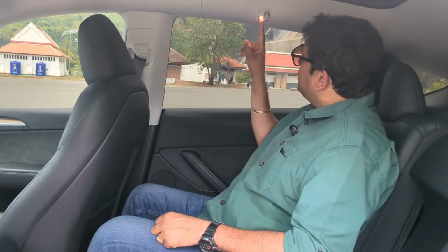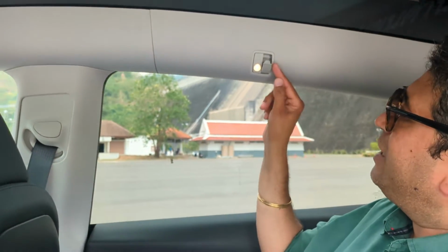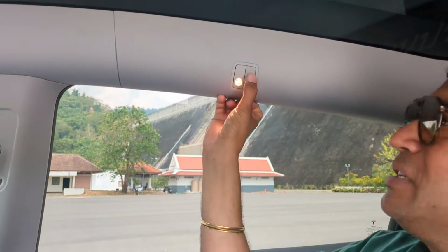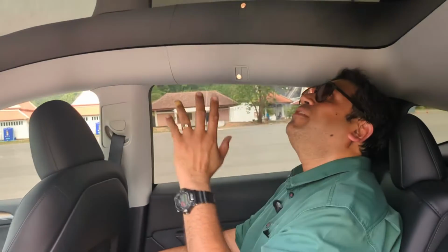You also have your cool lights over here, one for each passenger. I think very good for your night usage, and a hook to put a coat or a small luggage over here for your shopping needs. I close this as well. No lights over here, so lights can come on the outside, but at night I'm very sure the starry view over from here will be fabulous.